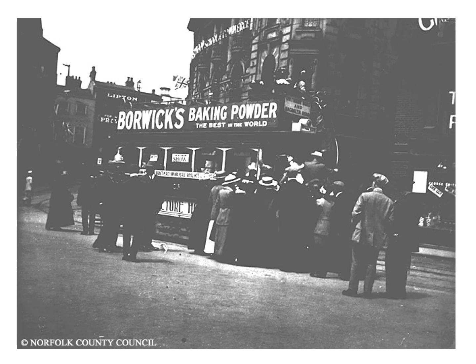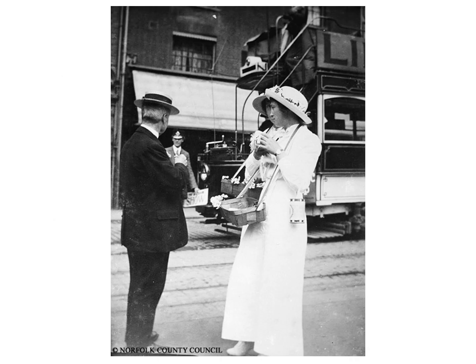This is what Norwich looked like in 1913. This is an image of a tram at Orford Place. And these are Suffragettes on Prince of Wales Road in 1913.